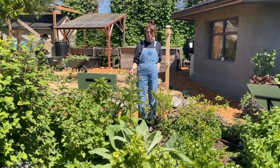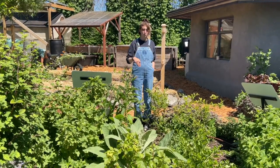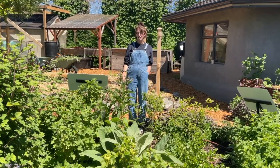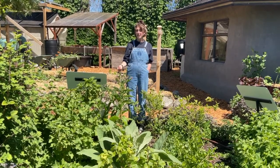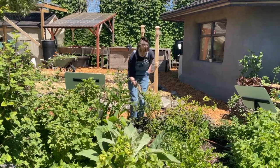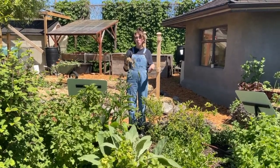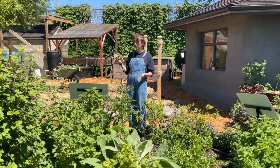Comfrey's other really important use is that it's a dynamic accumulator. What that means is that it has really, really deep roots. Those roots go deep into the soil and are able to pull up nutrients that other plants around it might not be able to access. Then when comfrey pulls up those nutrients and uses them to grow leaves and flowers, we can chop down bits of comfrey and put it on the ground. Just like here in front of me, there's some old comfrey lying on the soil. When these leaves decompose into the soil, the nutrients that they've accumulated from way down deep become available to the other plants around it. So comfrey is a great addition to our food forest here.